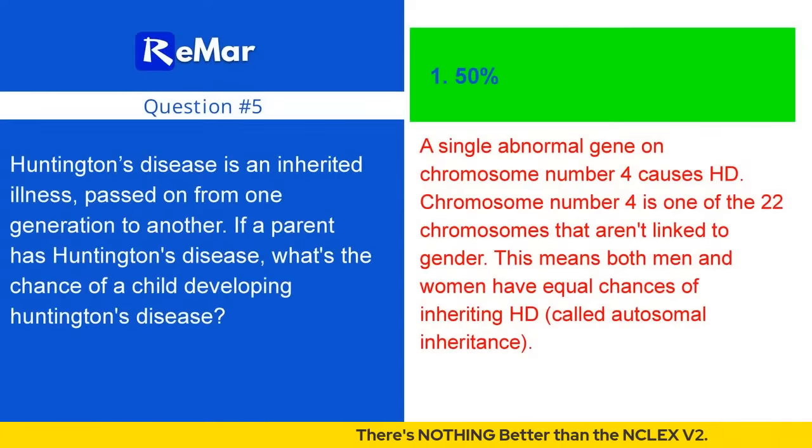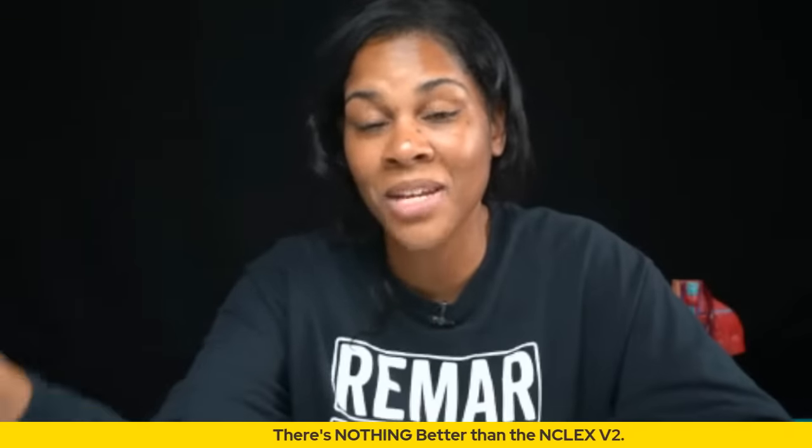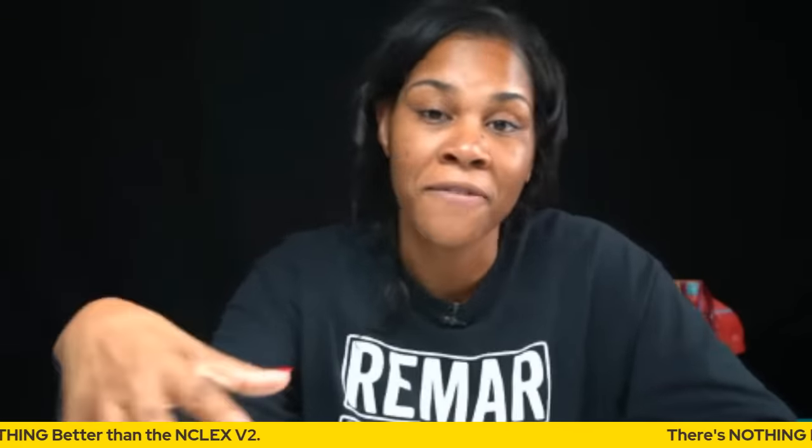So remember that this is an autosomal dominant condition, all right? And so if we just go back to our basic anatomy, genetics, biology, autosomal dominant means a 50% chance. It's like one out of two parents, you got 50% chance of getting it. So it's very severe, all right?